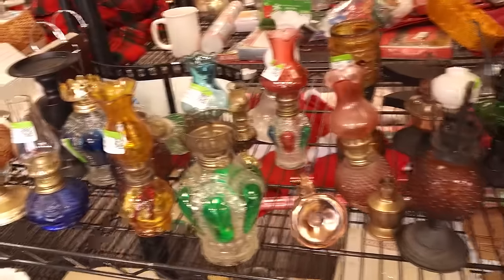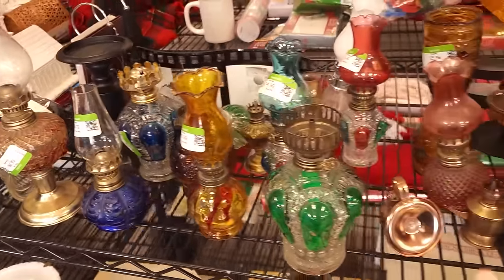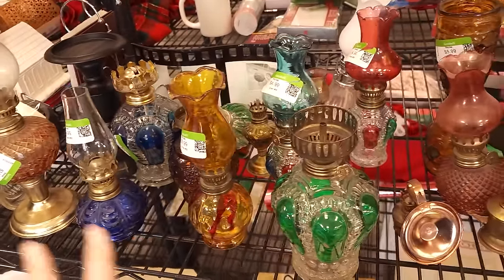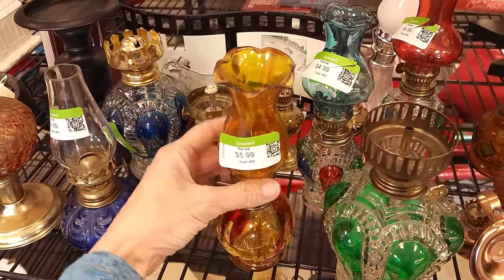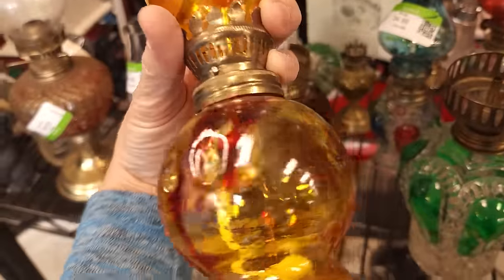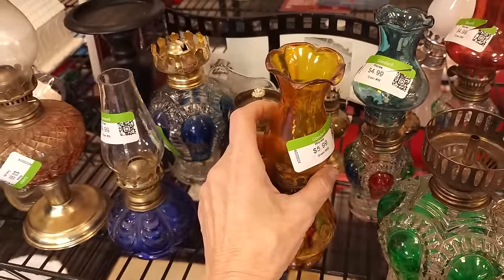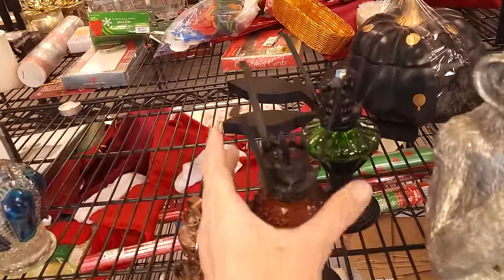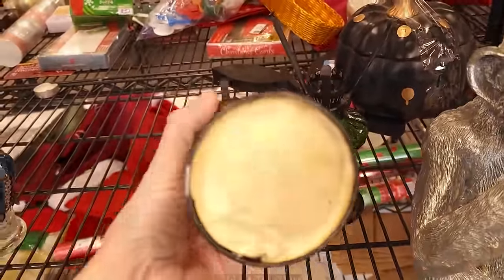Oh my, this is someone's whole collection of little miniature oil lamps. I am gonna pick out some of these because they are really collectible. They're $6 each. Looks like they just came out today too. So let me see, made in Hong Kong. Yep, they are vintage. Let me see which ones end up in the cart. So these are the ones I left behind. These, I'm not even sure what kind of shade would go on these.